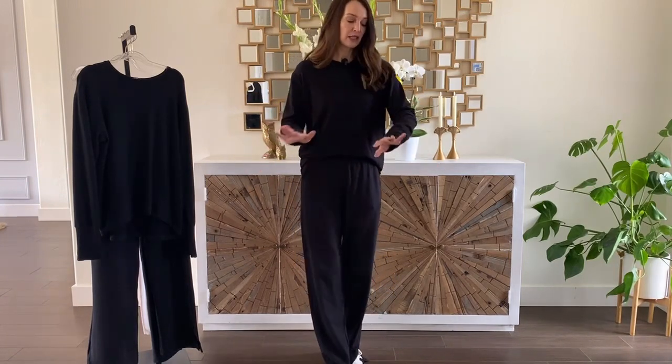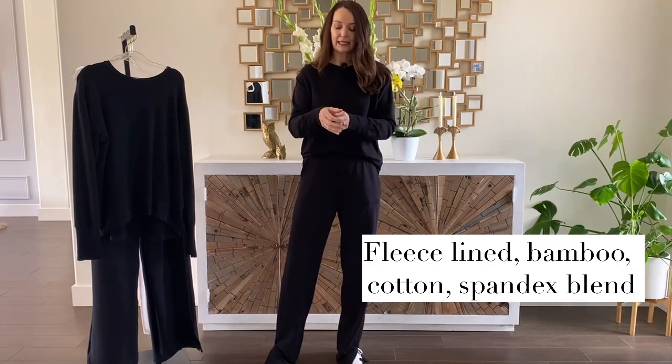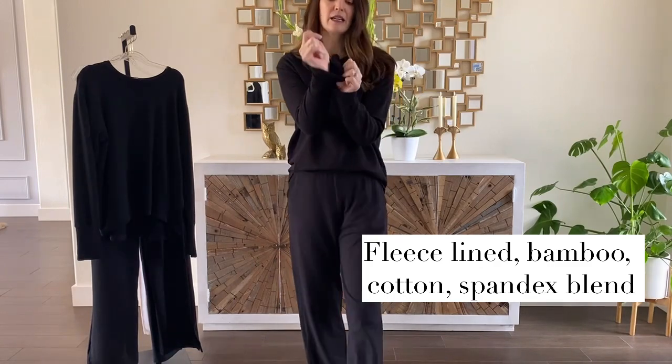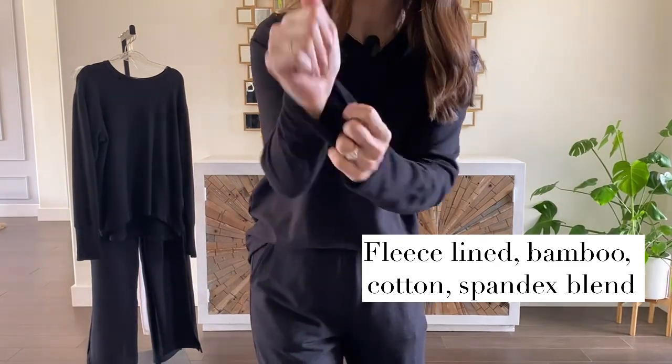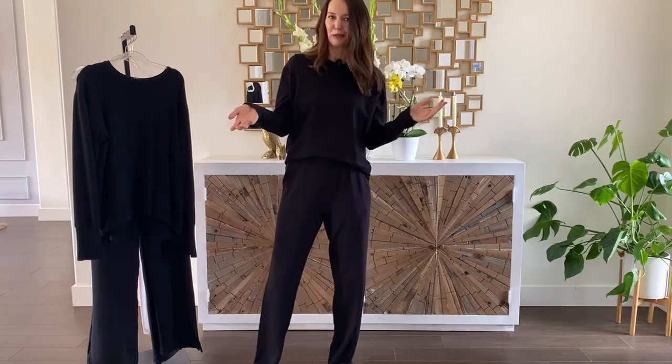Because again, what I was trying to find was something that looked a little bit dressier, so maybe has a little bit more of a drape, versus something that's a little bit bulkier, like a traditional sweatshirt or sweatsuit material. So this fit the bill perfectly. It is a bamboo cotton spandex blend, and it actually is fleece-lined. So it's got that really soft, fuzzy feel on the inside, and it is so soft on the outside. It's just a very, very luxurious material, and it was exactly what I was looking for.